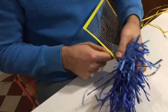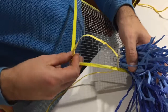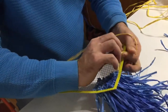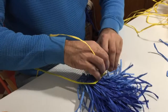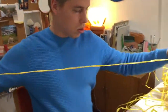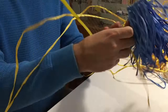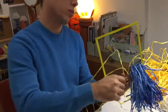So for that you just start putting it through again, but then you just do it like that, make a knot there. So it's stuck in one end. And then you take the whole thing and start. It's kind of like the same that you would do to fix clothing or some other stuff. So you just pull it through.